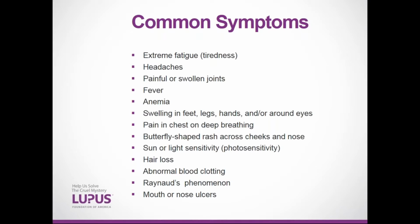Here we have a list of common symptoms of lupus, and you can see there's a pretty long list. So extreme fatigue or tiredness, headaches, having painful or swollen joints, fever, anemia, swelling in the feet, legs, hands, or around the eyes. So that edema that I talked about a little bit earlier. Pain in the chest upon deep breathing, that butterfly-shaped rash across the cheeks and the bridge of the nose. Sun or light sensitivity, that's also known as photosensitivity. Having hair loss, abnormal blood clotting, Raynaud's phenomenon, mouth or nose ulcers.